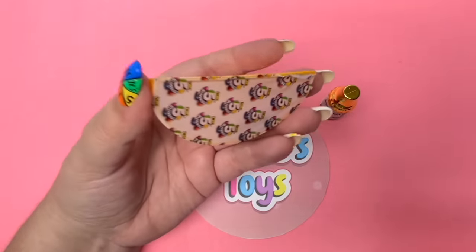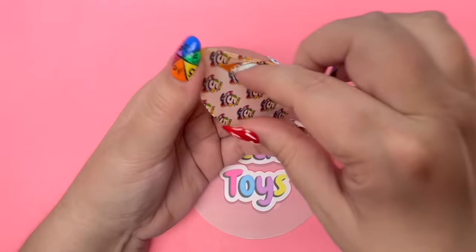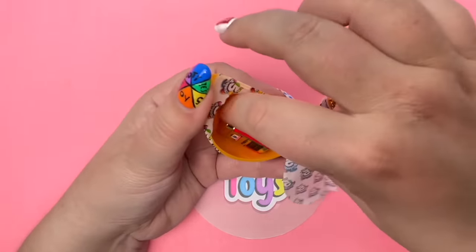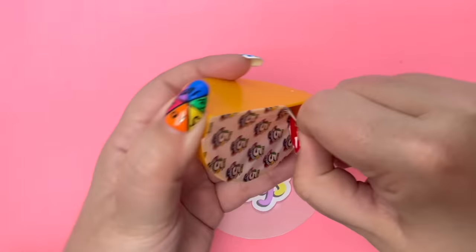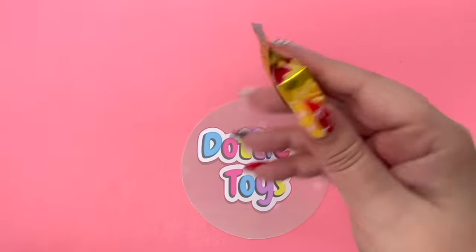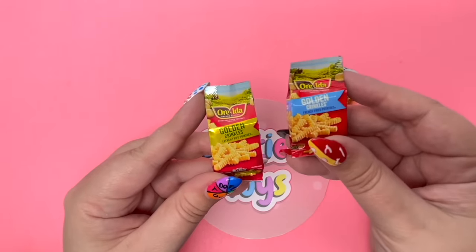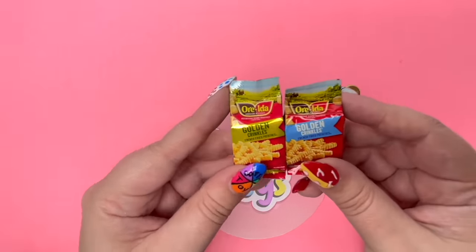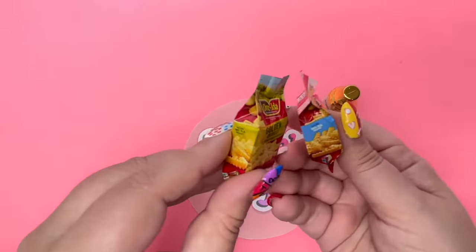All right, so this one is a little hard to open. So let's slice it right there and let's open it up. Oh my goodness! We got the McCormick Black Pepper. Next, woo! All right, we have the Golden Crinkles. How funny is this? When we unboxed the Series 2 ball, we got the Golden Crinkles. So it's awesome to see them both side by side.